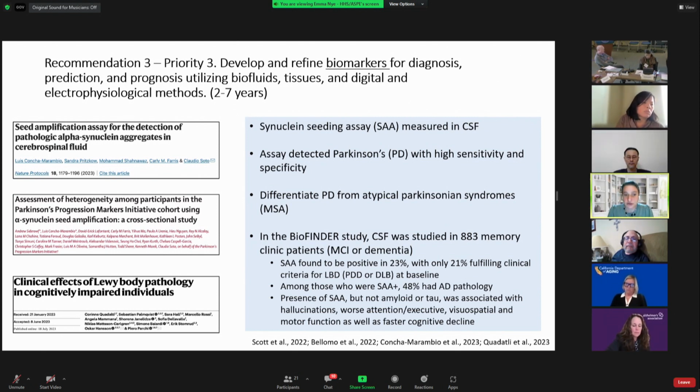A Swedish group in the BioFINDER study looked at this assay in a memory clinic. So these are not people diagnosed with Parkinson's. These are not people diagnosed with dementia with Lewy bodies. And they found the assay to be positive, detecting alpha-synuclein in about a quarter, with only about 21% of those fulfilling clinical diagnosis for Lewy body dementia. They also noted that among those who had synuclein, almost half of them also had Alzheimer pathology.